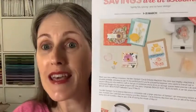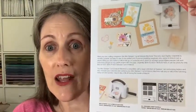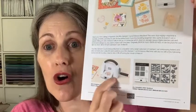As well as that, we've got another awesome special that's going to be running for all of March, from the 1st to the 31st. It's called Savings Are in Bloom, and you can get awesome discounts on the mini Stampin' Cut and Emboss machine. It's going to be discounted by 20%. Now that never happens, and it may not ever happen again.